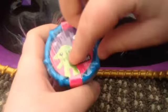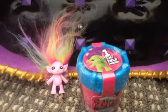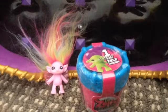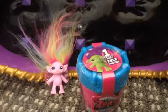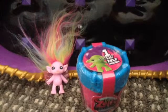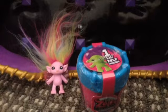I don't know how I'm going to open this. Maybe there's a way. There's one little Zelf inside. So that means I'll get one. To open this, you might need a grown-up's help. Finally, it's open.